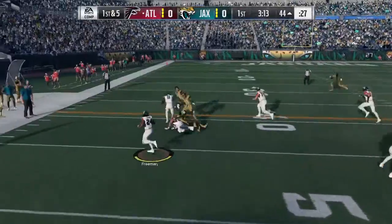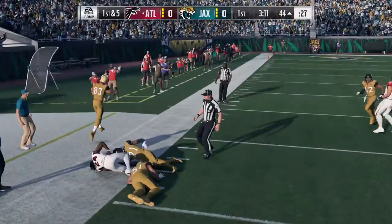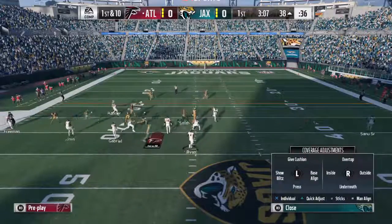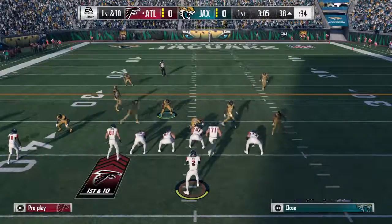After the penalty, here's Freeman. And the stop here will come at the 38-yard line. They get six on the pickup there as the drive will continue.